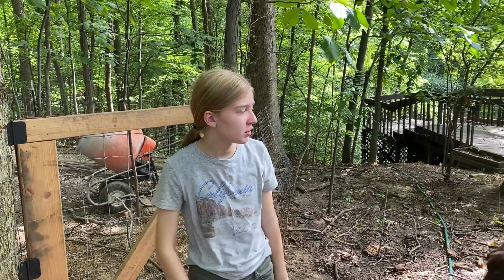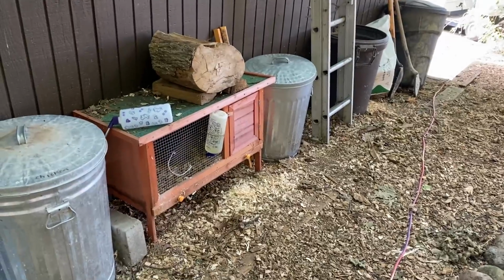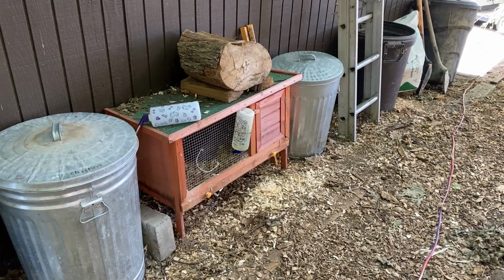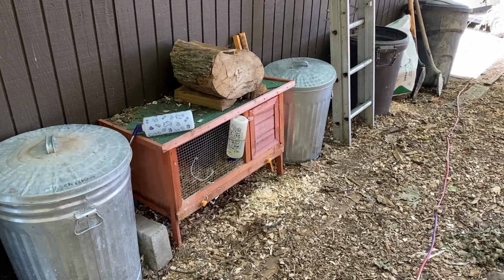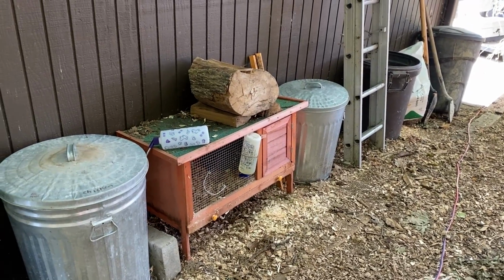I think we have a happy home for your rabbit. I think so too. It looks good. So Kayla's rabbit's been living in this very not good little rabbit hutch. So this is probably gonna go to the trash. And now we have something nice and new. Something bigger, and she's got room to run around a little bit.